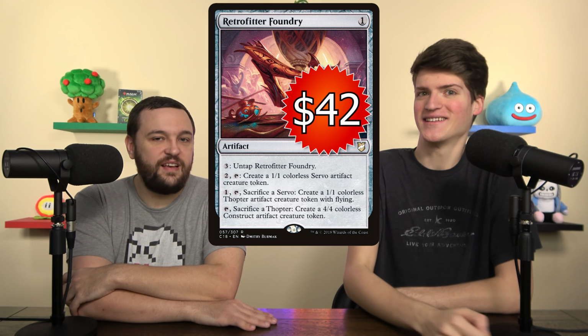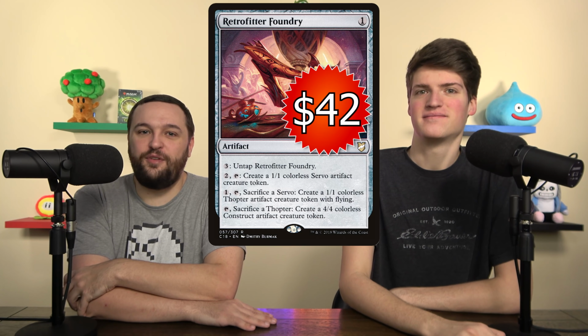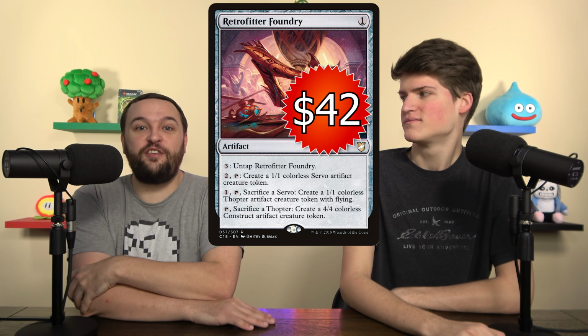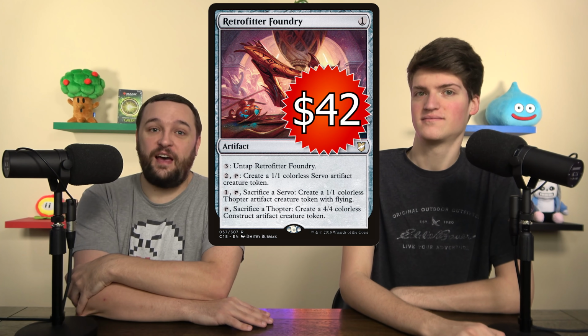There's no way I'm ever spending $42 on this card now because I've played it plenty of times. It's okay. Yeah, it's just okay. You just don't need this card, and you certainly don't. You can get 2 fetch lands for $42 right now, so that is so much better.